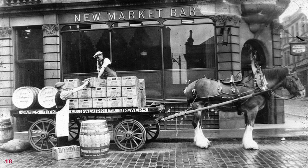Back to Falkirk, and a wonderful evocative image of crates of beer being unloaded from the back of a horse and cart at the Newmarket Bar in Newmarket Street, sometime in the first half of the 20th century. The cart belongs to James Aitken and Company, whose Falkirk brewery was not that far from the pub. Sadly, Aitken's brewery has gone, but I'm delighted to say that the Newmarket pub still stands today.